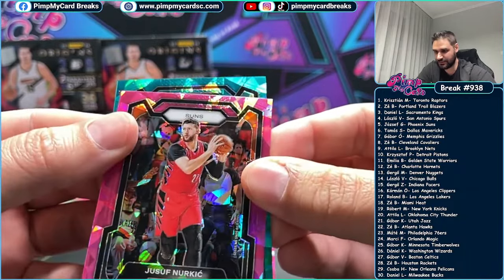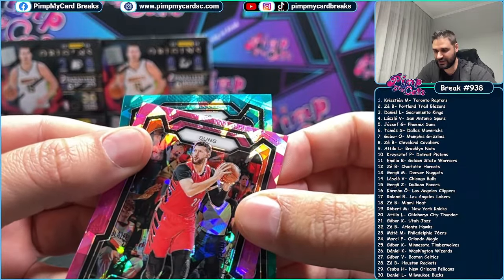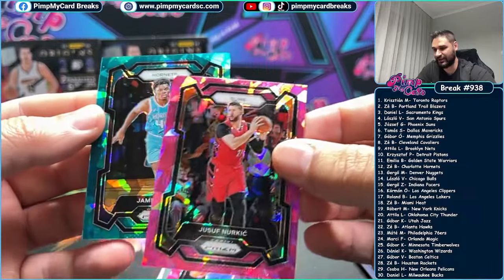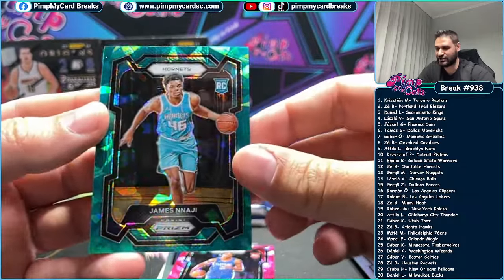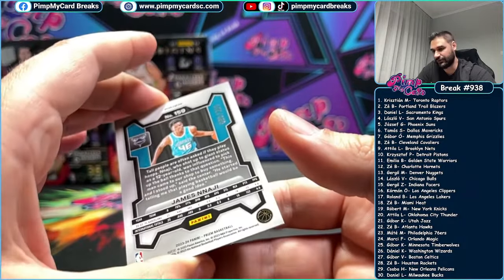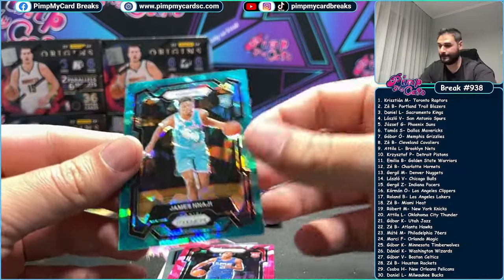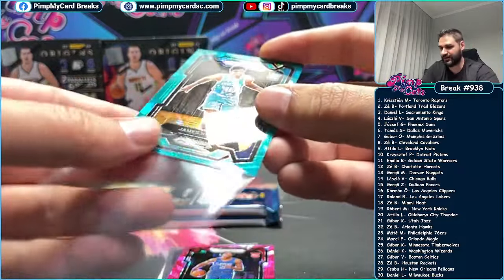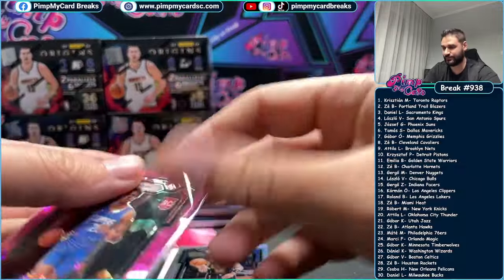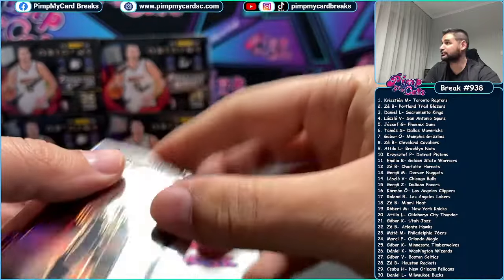Let's see. It's a rookie, but for the Hornets, not the Nets, but Brandon Miller? Oh no. James Naji, number 225. 30 out of 225. I got more. Yeah, 225. All right, something for the Hornets and Clippers rookie. And a silver 76ers, Kelly Oubre Jr.